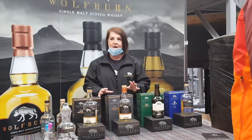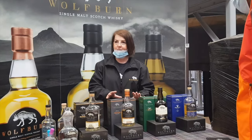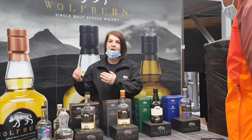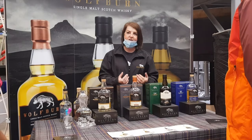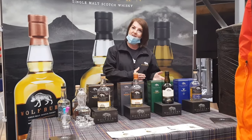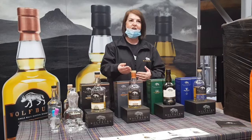Jennifer has been working in this distillery ever since it was started in 2013. Here, she's explained to us about the history of Wolfburn Distillery, the different types of whiskies they make, and the process of its manufacture.